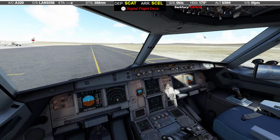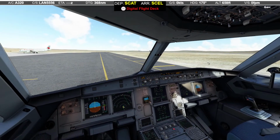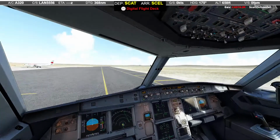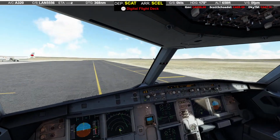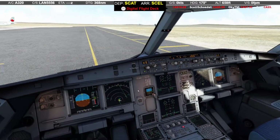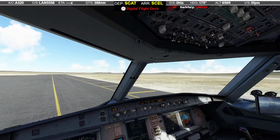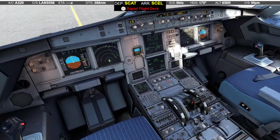We're almost ready to go. Get our lights on early. Transponders on. Bus has just kicked over. Just waiting for the engine 1 available to come up. There we go, engine 1 available. So APU bleeds off, APU is coming off. Engine mode selector is off.